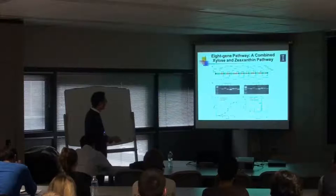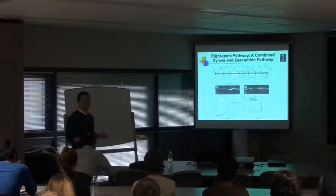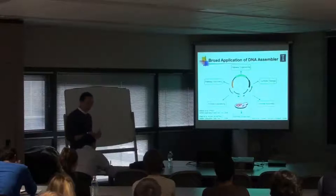And also we can use HPLC to detect the final product, right? If you see the product, you know that you have the zeaxanthin pathway. And it turns out that this worked very well. Actually, the efficiency is very high. We can routinely get more than 50% of the colonies with correctly assembled pathways. So this is very exciting. And we developed that method and really want to explore it for various applications.